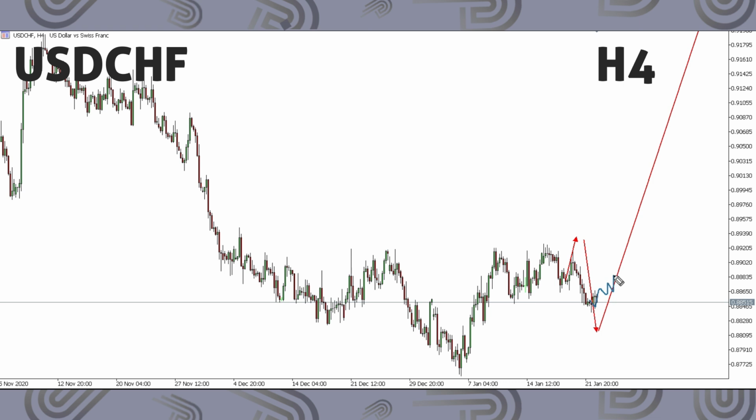So you need to know what to look for in order to know that this corrective structure is done. Then we get this down move. This is not a down move you'll be looking for to trade because it's a small down move. It's risky to trade such small down moves, so it's better to just wait for it to complete. Then from this area you look for a big buy opportunity.